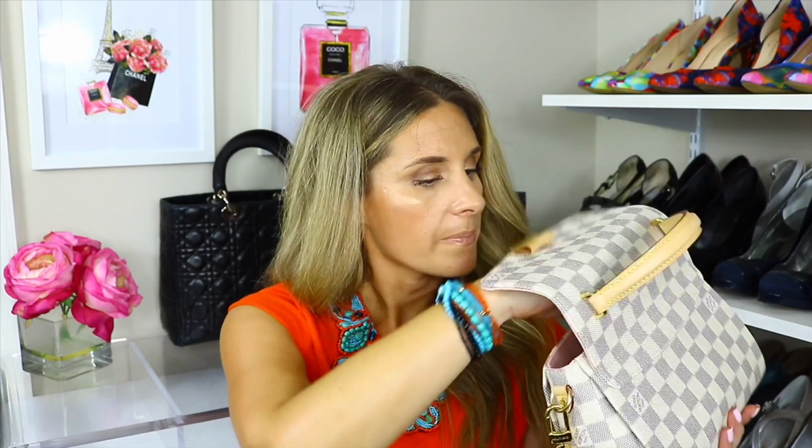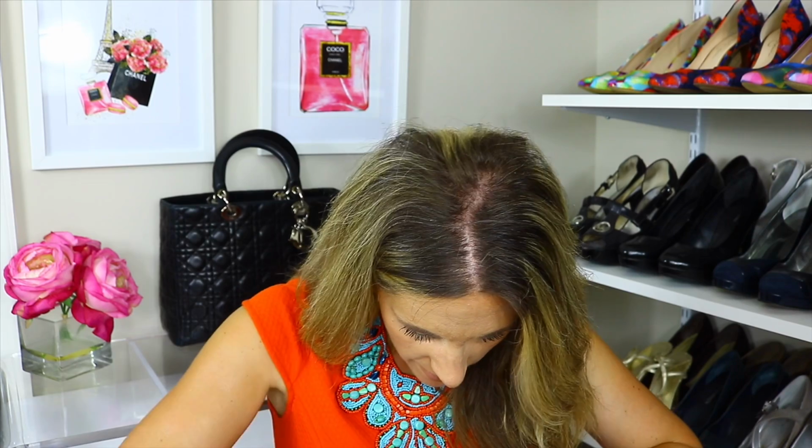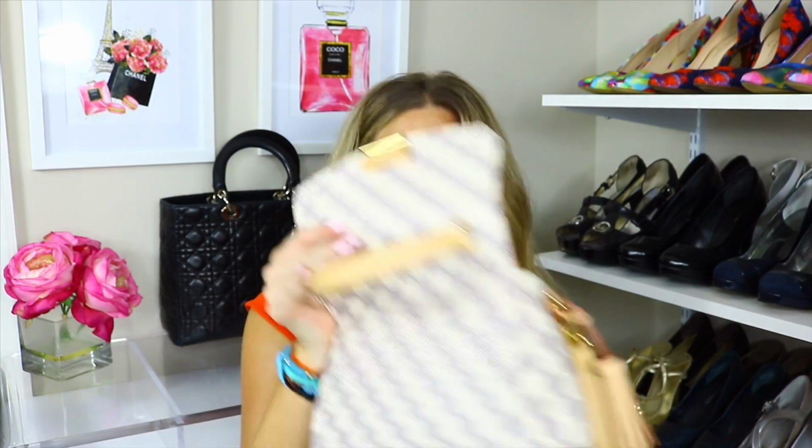Let's see, I still have my agenda, I still have my little mini pochette, and then I have my little key pouch. There's no way that I'm going to get the agenda in there too. It would be too stuffed to the brim, so I'm going to try to fit this little guy in here. I'm going to stuff it vertically. I stuffed it vertically, and then let's see if I can close it. Okay, so I can close it.